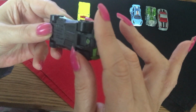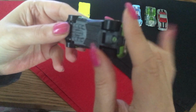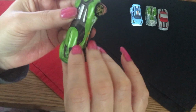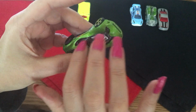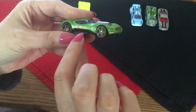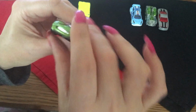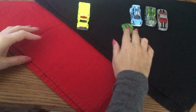But what does it say on the bottom? Made in Indonesia, 2007, and this is the HW40. And it is green. It's a really pretty green with this clear windshield and a yellow stripe, maybe not a stripe, but a block, and orange to match the tires. And that's what the back looks like, and that's what the front looks like. It's pretty cool, huh? Let's put him over here with him.